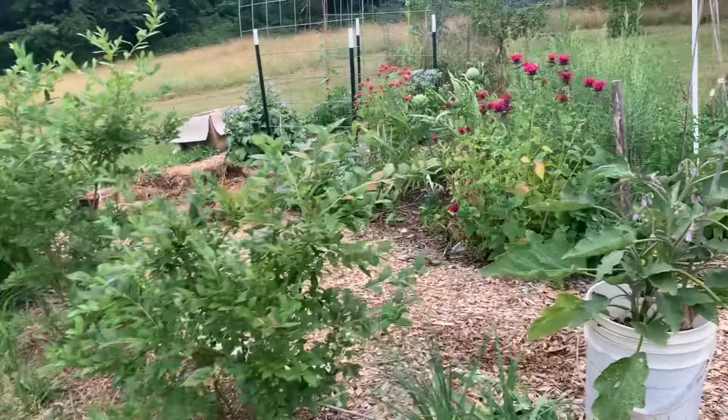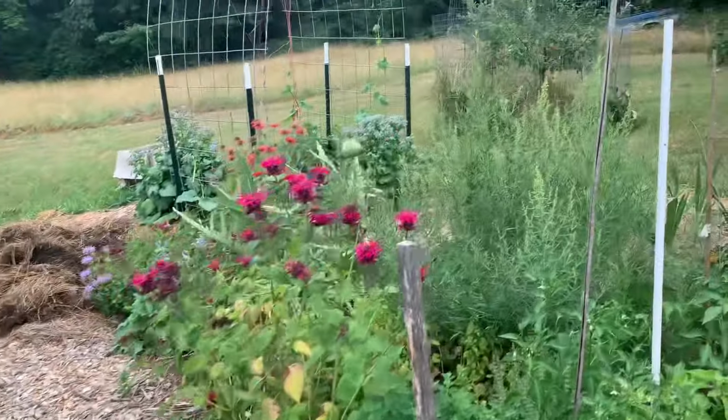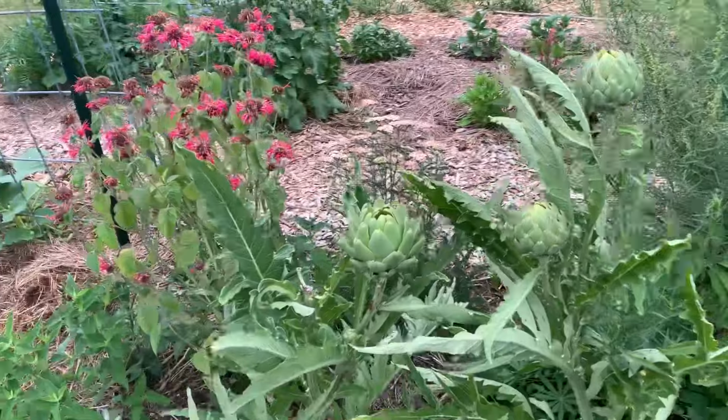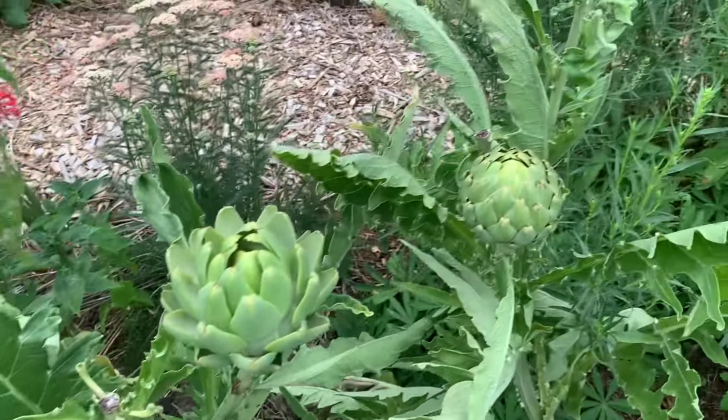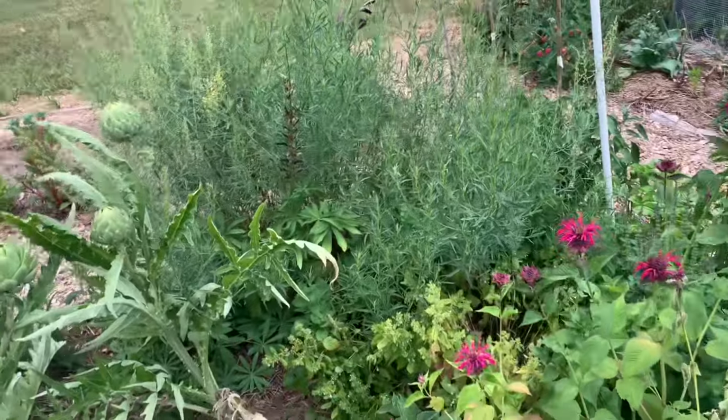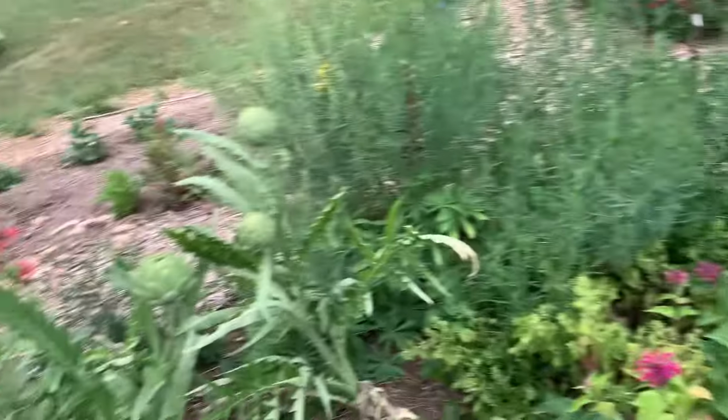In these pots, I had extra eggplants, so I planted them. And over here, I've got an artichoke flower about to go to flower. I have been harvesting artichokes. We've got some tarragon, and this is mainly a flower and herb garden.